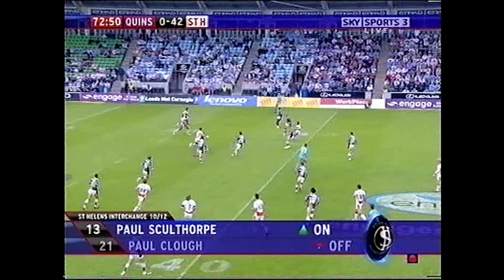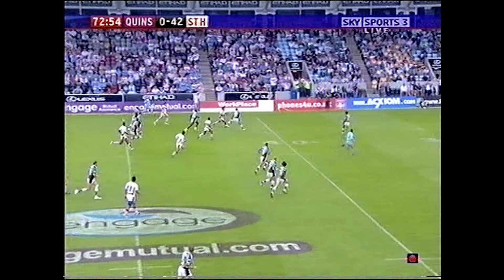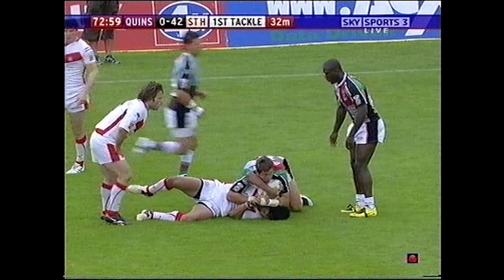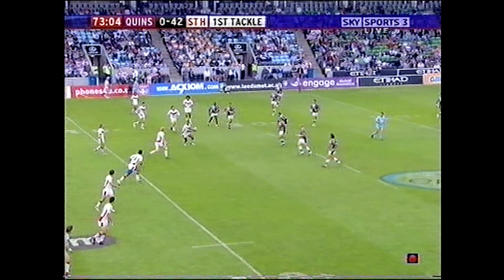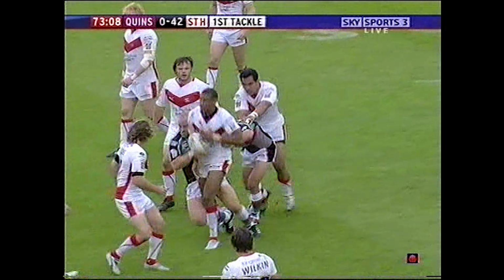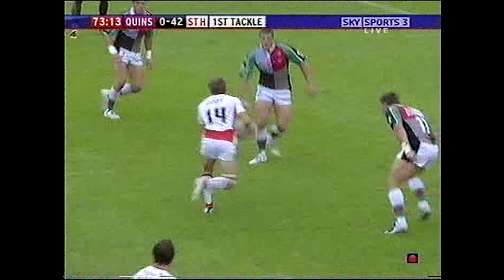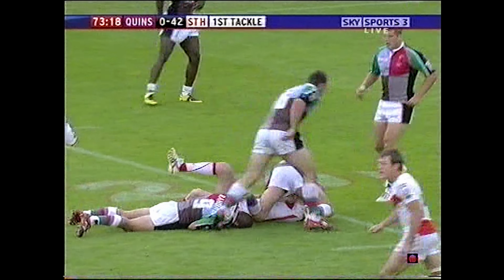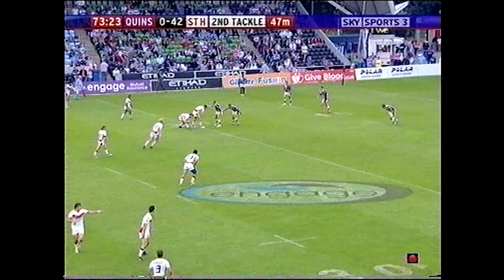On the bounce, it finds its way to Paul Wellens for St Helens. Melly hits the ball at pace. Jason Croker is another. By the way, here is Price. We've just got one more to get. Roby, Wellens. Still eager to keep this ball alive. It's becoming more of a training session now at 42-0.